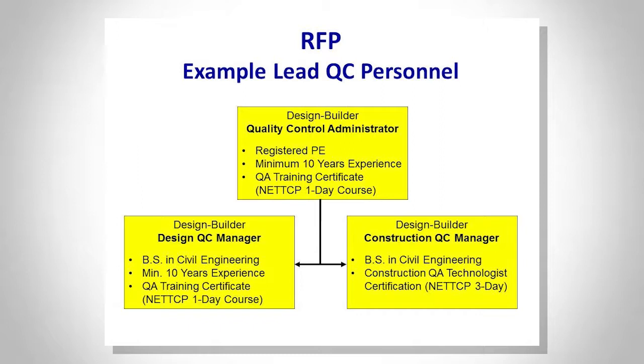Or for a contractor's qualifications? Anything there jump out at you? They're asking about what's this course. It's a national technician training course. Oh, okay, on the bottom right, we've got the NETTCP.